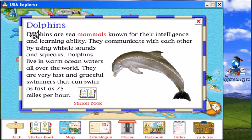Dolphins. Dolphins are sea mammals known for their intelligence and learning ability. They communicate with each other by using whistle sounds and squeaks. Dolphins live in warm ocean waters all over the world. They are very fast and graceful swimmers that can swim as fast as 25 miles per hour.